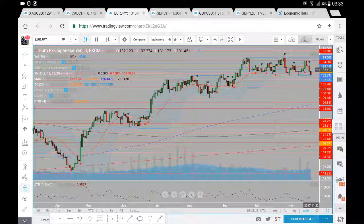We've seen more sell side momentum take us all the way down to the bottom end of the range. So again, we've had pretty much a triple rejection at around 134 to 134.50. We do look poised for a breakout of the range to the downside, but we have to be aware that 131.70 has been a very strong region, and that we have seen some strong buy side momentum coming to the market, so we have to be aware of that.